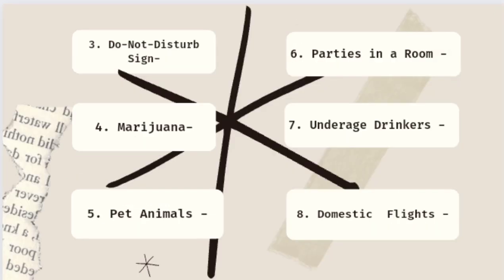3. Do not disturb sign. Most hotels have a 72-hour rule for do not disturb. Guests cannot refuse service anymore when it exceeds the rule. Damage to property, hazard to health, or any suspicious activity may have happened in that time frame. Guests must be informed in advance of the rule.